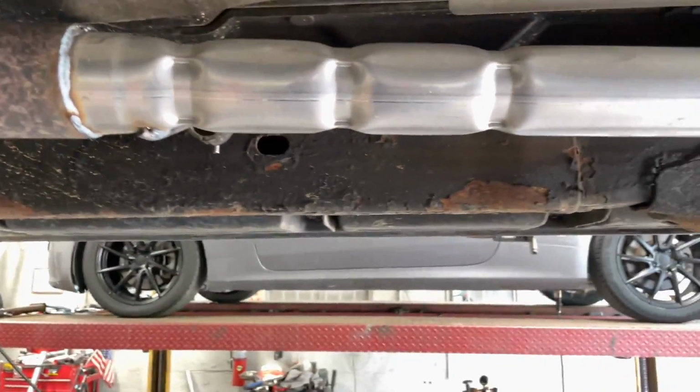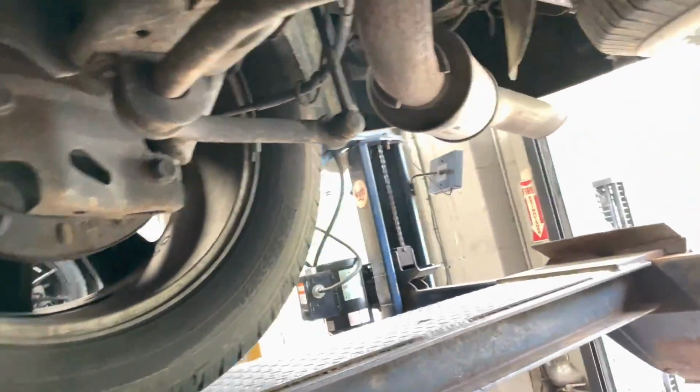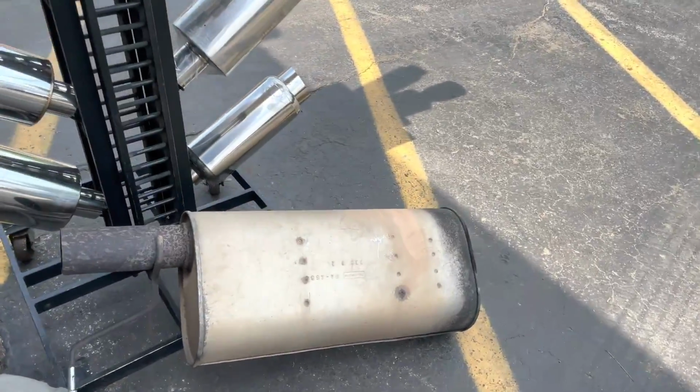And on the inside, you'll see it. I'll send you guys out, we took a picture of the inside. We'll put it on there. Then he left the resonator on it right there. There's a 3-inch pipe out the back. There's the massive muffler we cut off right there.